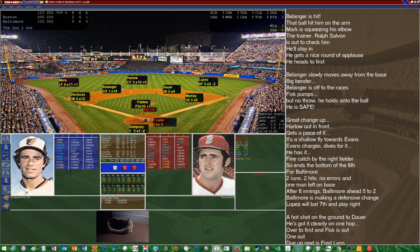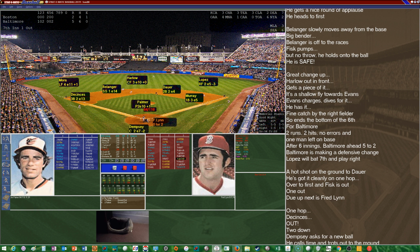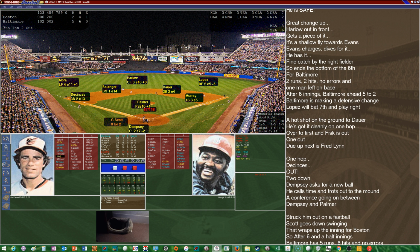Freddie Lynn up now. Lynn a .284 hitter so far in the season, 0 for 2 today. And he'll ground one out to the Sensei at 3rd for out number 2. Red Sox have managed just 2 runs on 4 hits against Palmer so far. We'll bring up Scott, who's 0 for 2. And he strikes out. 4 Ks on the day for Palmer now.